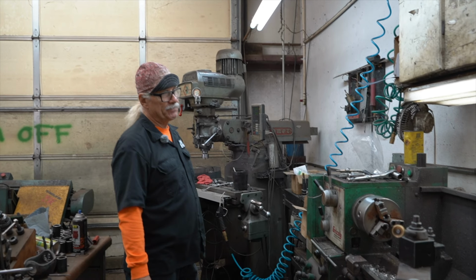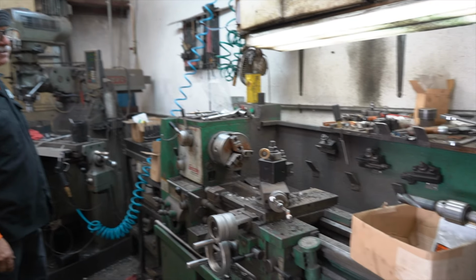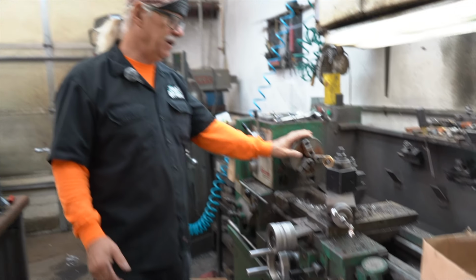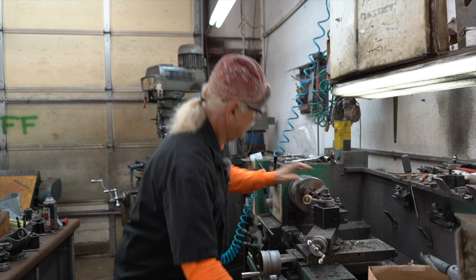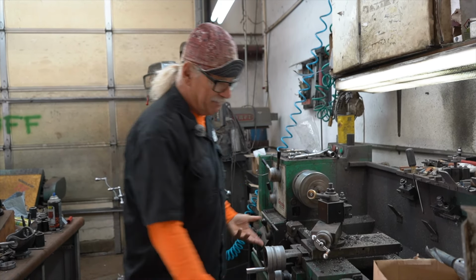This lathe, crazy lathe, man. I think I got this around 2005 with another mill I don't have anymore. But these parts aren't available for this old stuff, so I have to start it by spinning it, which is kind of dangerous. But it still works, so we still make it work.